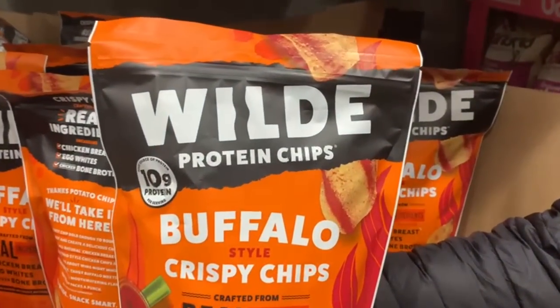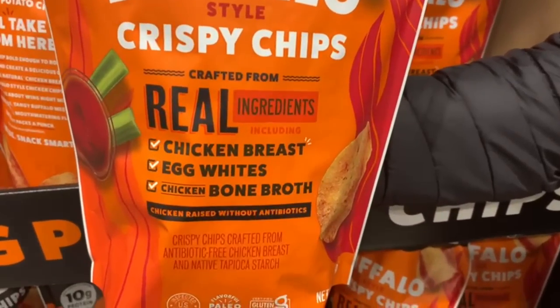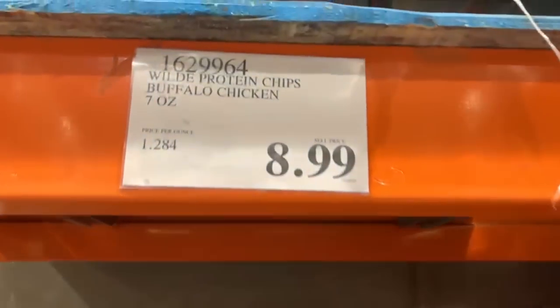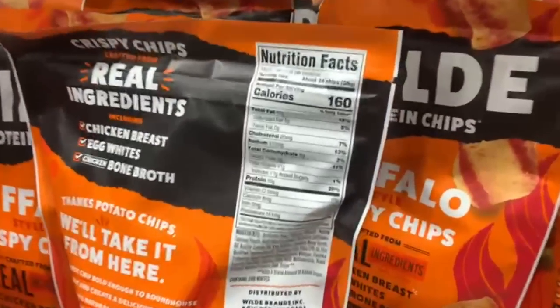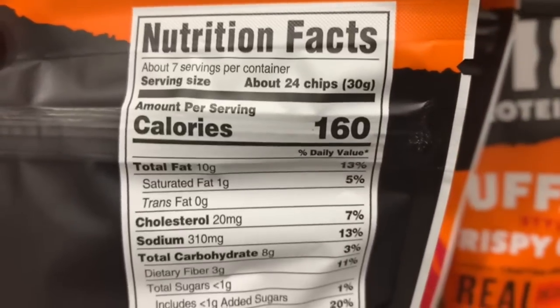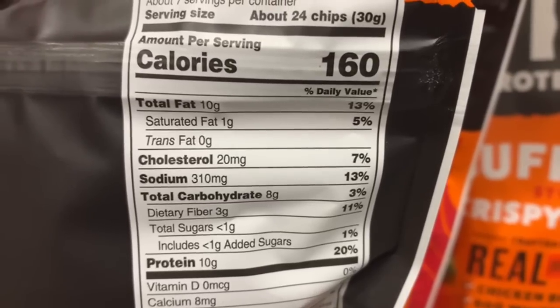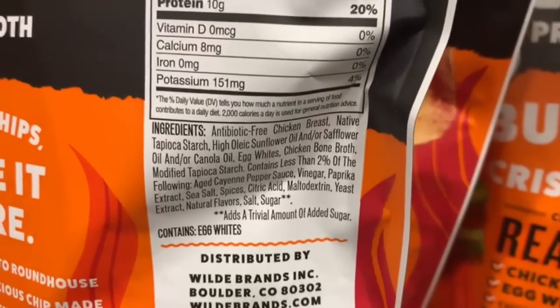These protein chips also recently arrived to Costco, buffalo style crispy chips, and they claim to be crafted from real ingredients including chicken breast and egg whites, $8.99 for a 7-ounce bag. Let's see the nutrition facts, which I'm really curious about. Serving size, about 24 chips or 30 grams, 160 calories, 10 grams of fat, 8 grams of carbs, 10 grams of protein. So it does have 10 grams of protein and 3 grams of fiber.